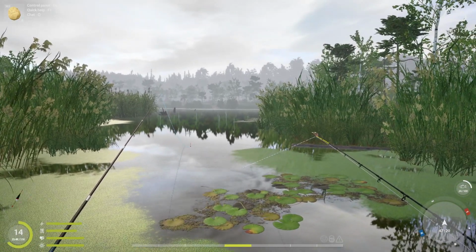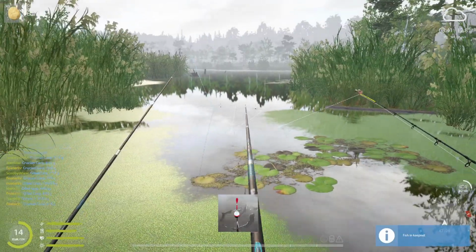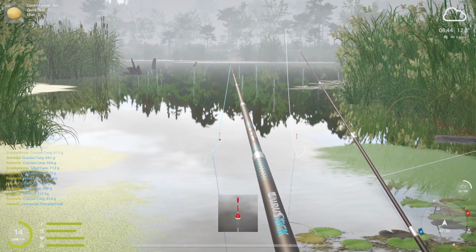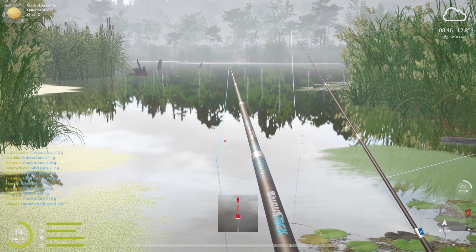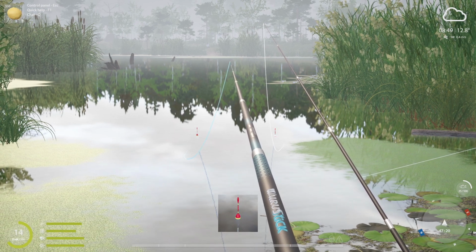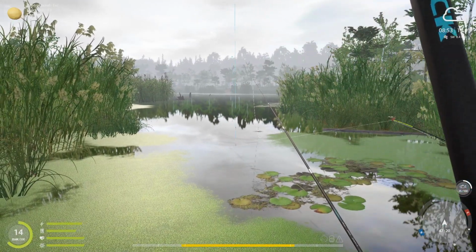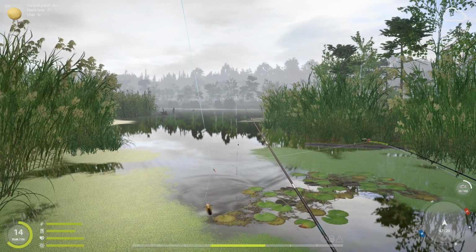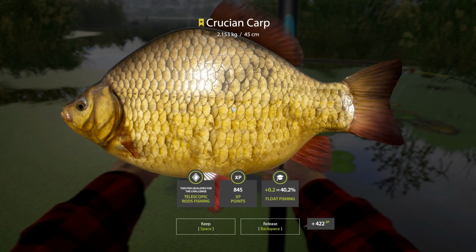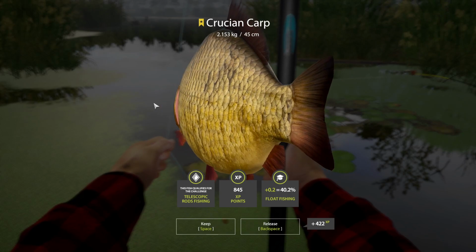Big crucian here. I wonder if we're over 1,000 fish on this account yet. Good one here. This might be a trophy. Trophy, 2.1 kilo crucian carp on float fishing, 845 experience points.